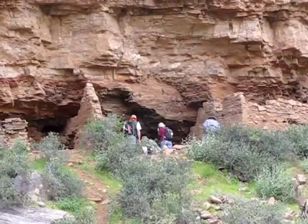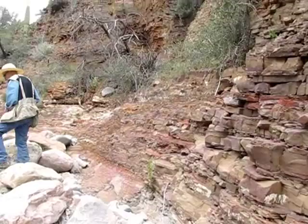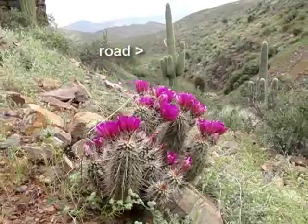See, there's more of the pigments. And we are walking in the wash below the ruins. And here's some more of that pigment. There's the road in the distance.